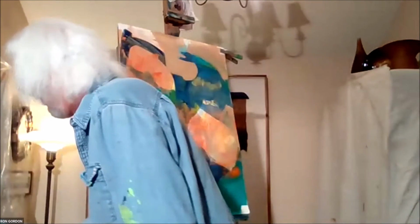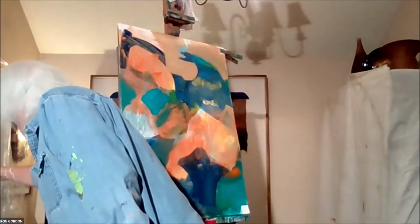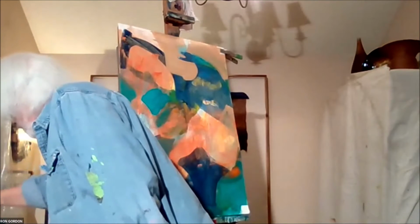I'm going to mix up a nice light blue here, and then go from there.